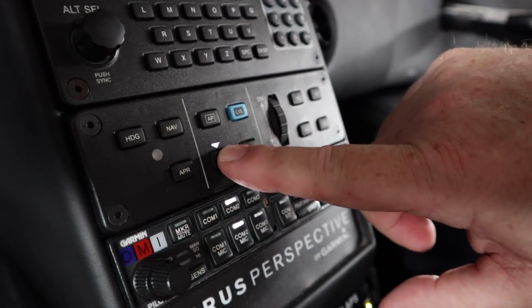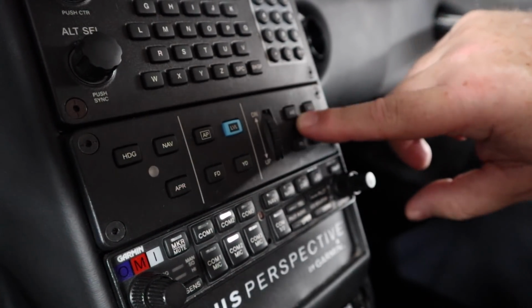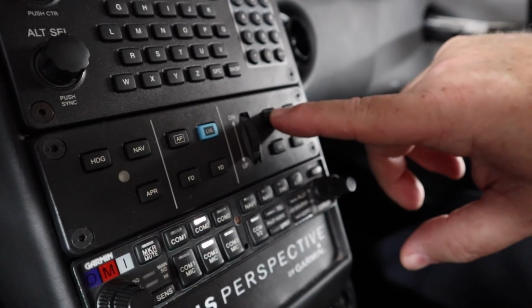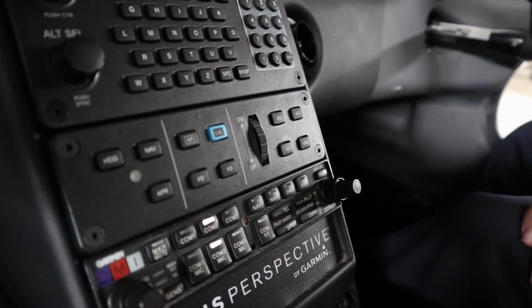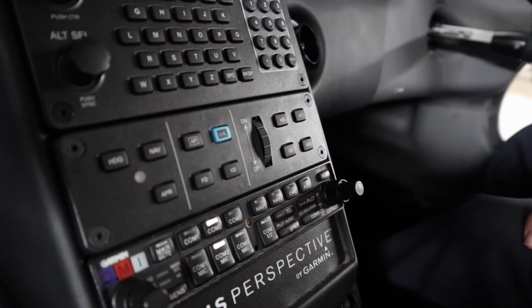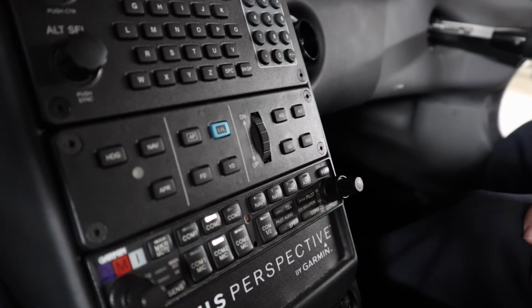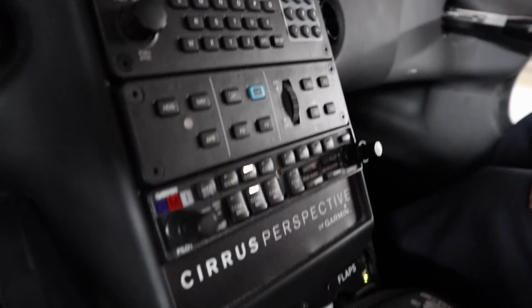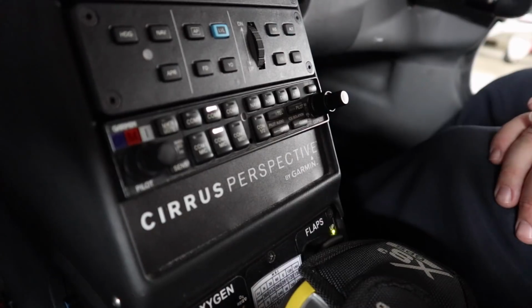So that's our flight director. Now we have our indicated airspeed climb. What that does is set an airspeed for the aircraft to climb at. Basically, in a normally aspirated aircraft, you'll find that your rate of climb will start diminishing as you get closer to your ceiling, let's say 10,000 feet. But with this one, it'll hold that particular power and speed right through to 25,000 feet.